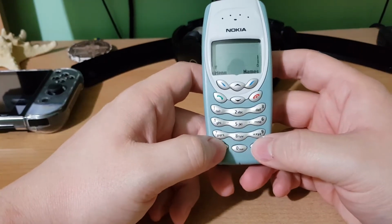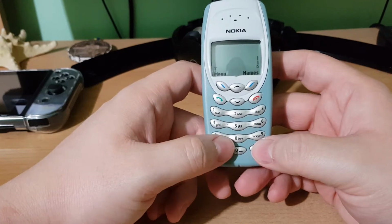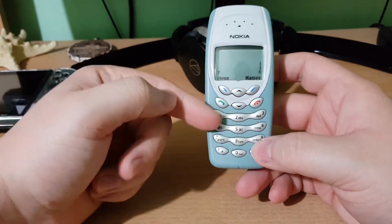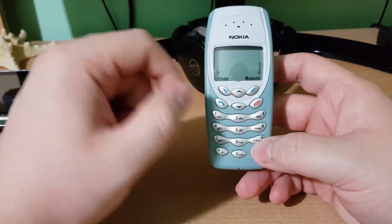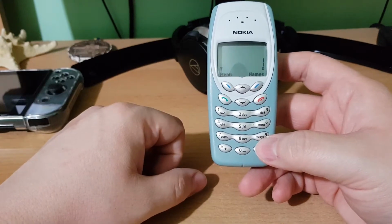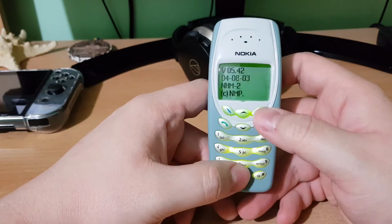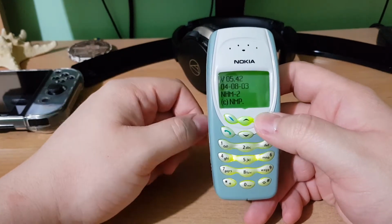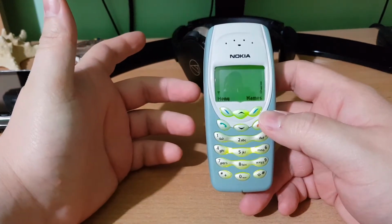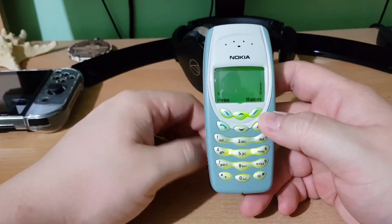But the keyboard lasted a bit less than the keyboard on the 3310. I saw a lot of 3410s with the keyboard completely erased, but I didn't see any 3310s with the keyboard erased. So the phone was made in 2003. I was still in high school. So I have this phone right from the high school, exactly how I got it 15 years ago.